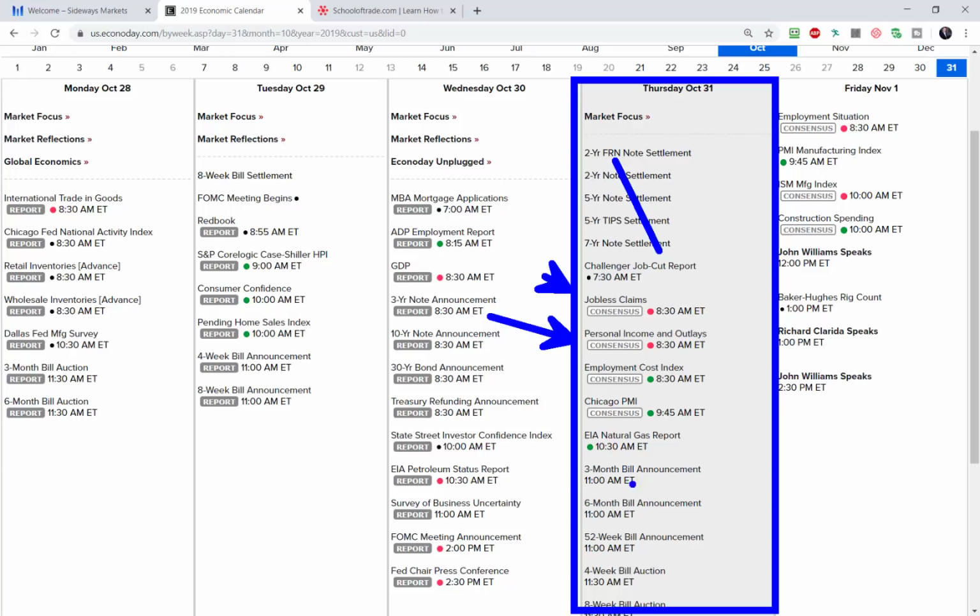The rest of this is pretty much a yawner, right? You got some notes, you got some bills, but really for the most of it though, 8:30 news tomorrow is going to be our meat and potatoes. We got some known unknowns. As you guys know, we've talked about this all week, right? Brexit, the back and forth on Brexit, that is a known unknown right now. We know it's lingering out there. We're waiting to see more headlines on there.